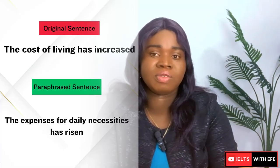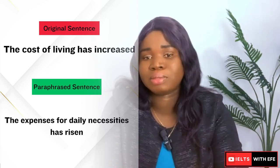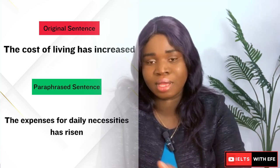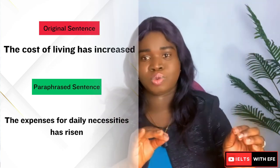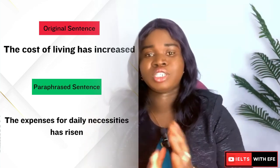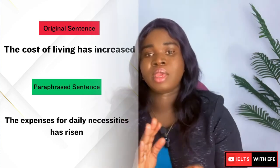Let's take an example of using synonyms as a paraphrasing technique. Let's take this sentence. The cost of living has increased. This can be paraphrased to: the expenses of daily necessities have risen. See that we have changed cost of living to daily necessities, and we also changed increased to risen. So this is how we have paraphrased these two words.